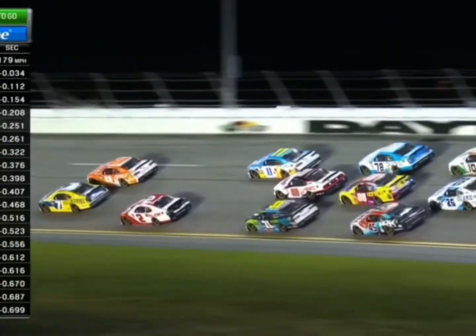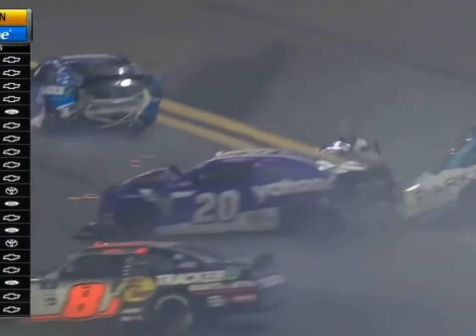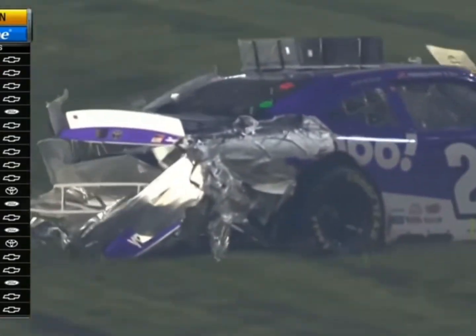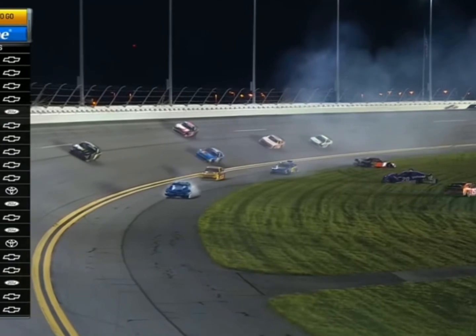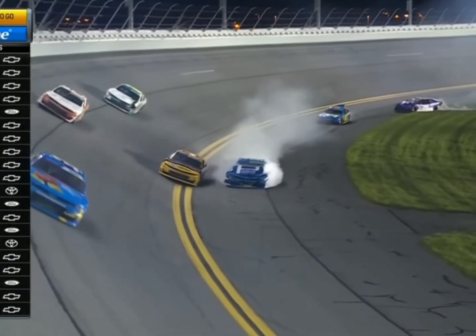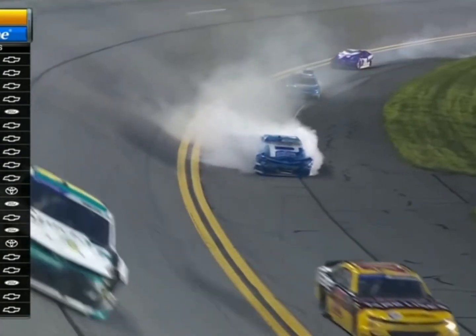Cole Custer tried that inside line. He had the momentum. Now he's got a little bit of help from Gragson behind him, and then we've got another issue. The 92's around. John Hunter Nemechek in the 20s involved. Josh Berry in the 8, also with damage. Jeff Burton, more damage in the 22.